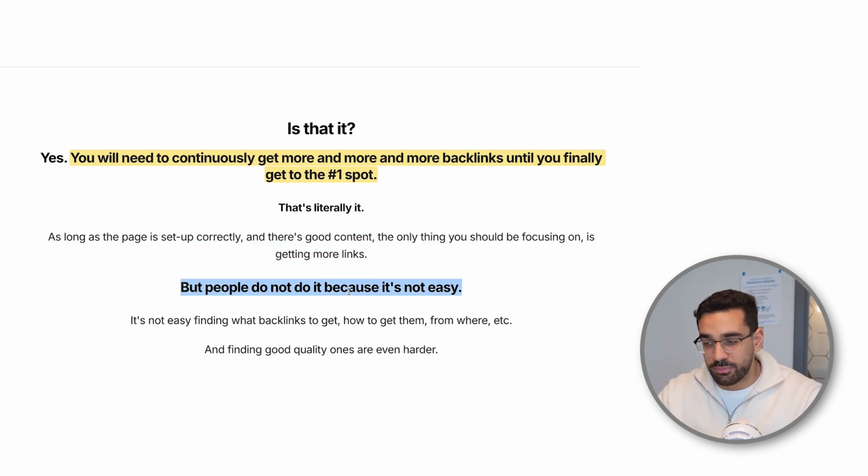People don't do this because, one, they don't know it, and two, it's not easy. You don't know where to get the links from. You don't know, do I have to pay? Do I have to do this? I don't know what to do. So it's not easy to find what backlinks to get, or how to get them, or from where. And finding good quality ones is even harder. There's only a certain amount of locally relevant websites, like how many plumber websites or construction websites can I find out there. So it's a game at this point.